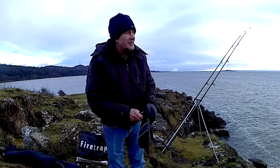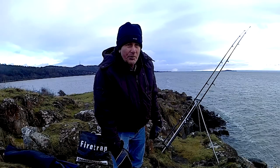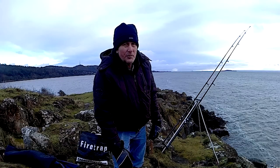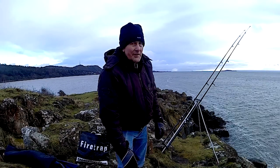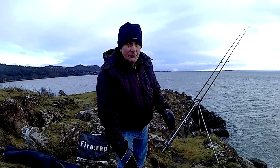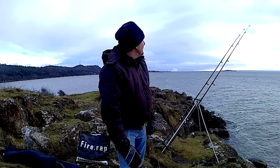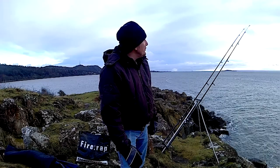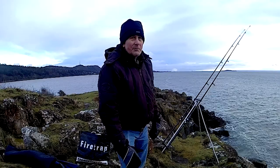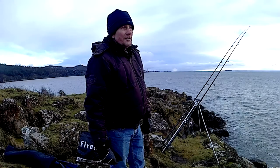No real bites. I just want to mention the Trident pulley. At the moment, it's working absolutely spot on, as how it's supposed to work. I never had any issues with it. I just want to test it with a fish on. Let's wait and see what happens today. But if you don't go out and try, you're never going to find out.